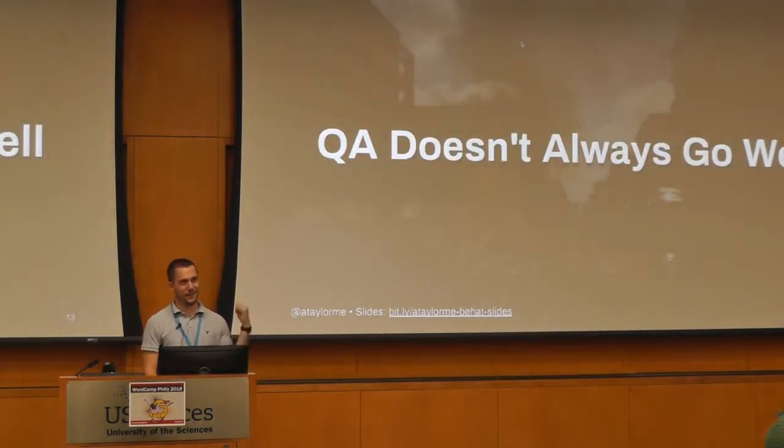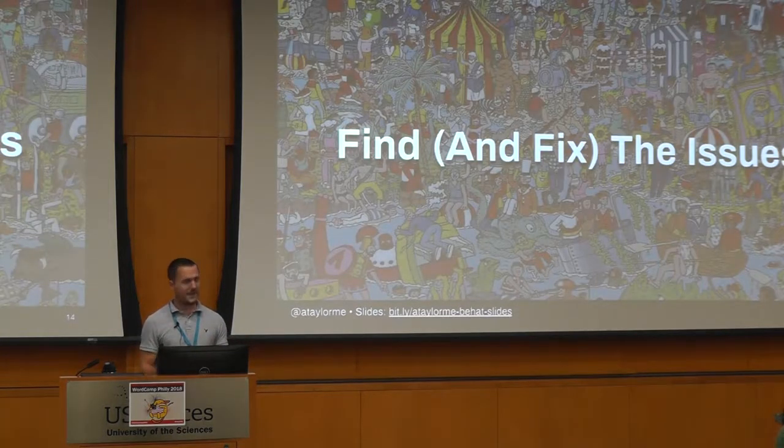But QA doesn't always go well, right? Sometimes it's a big, hot mess. And you get to that point where you have all these bug fixes or plugin updates and all of this work, and now you have to find and fix the issue when maybe you have changes from multiple developers or multiple pieces of work all on the staging server, and you have to kind of untangle this mess. You have to find the issue, you have to fix the issue, and it's kind of holding up all of this other stuff from launching.